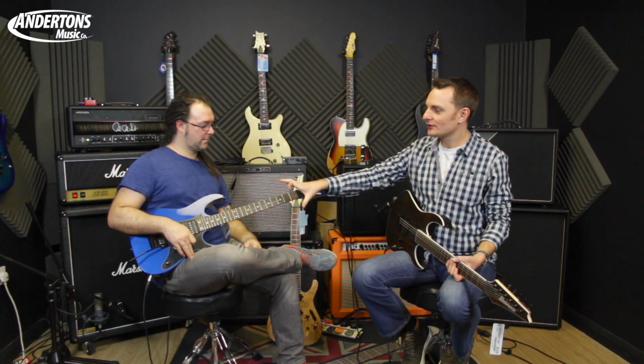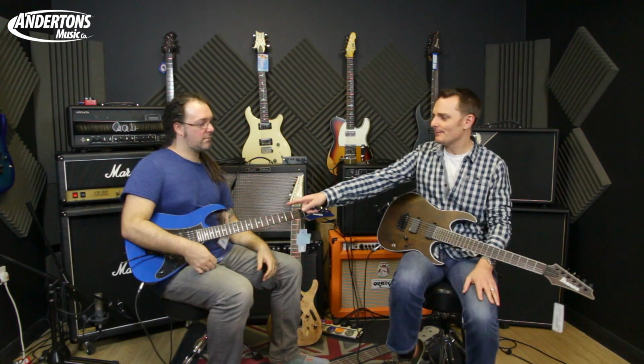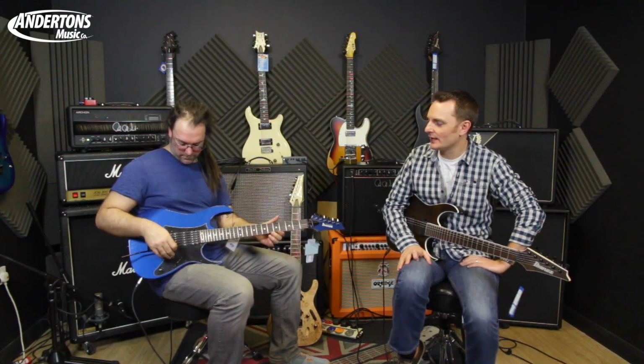It's hardcore Ibanez through and through. It's classic RG body shape. They're proper DiMarzio pickups. So you've got a Tone Zone and an Air Norton as the humbuckers, and a True Velvet as the single coil pickup there. It's just quality, and I think the camera ran out just before I told you the price before. But these are about £900.